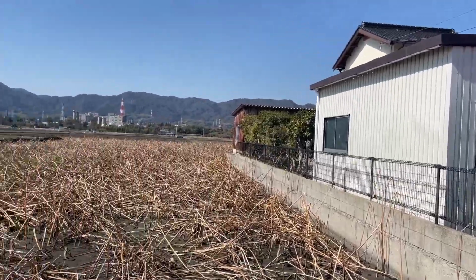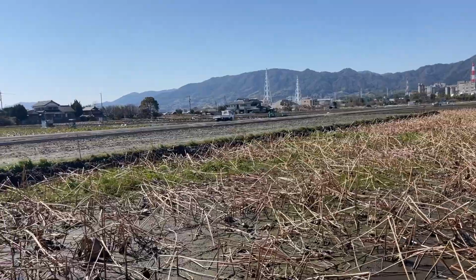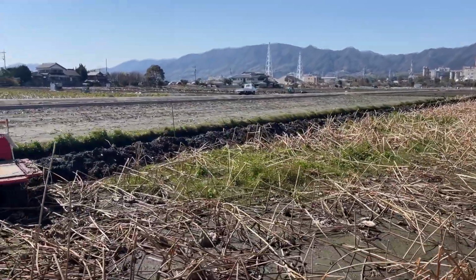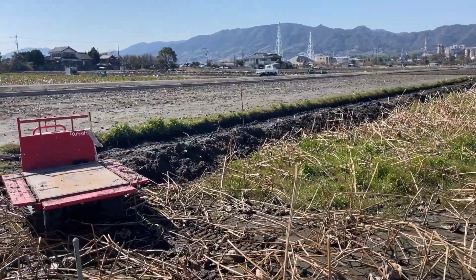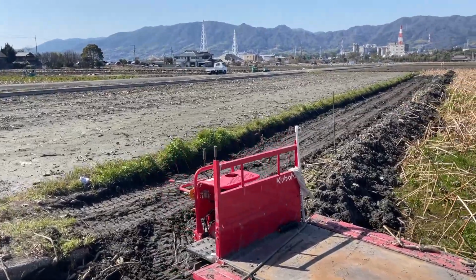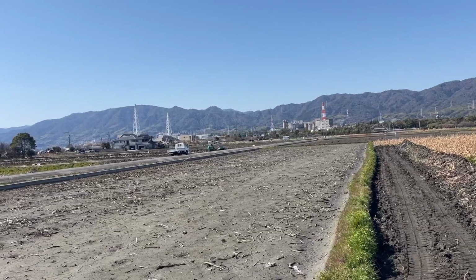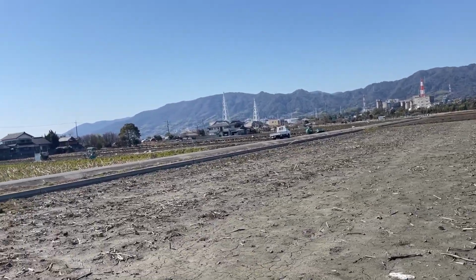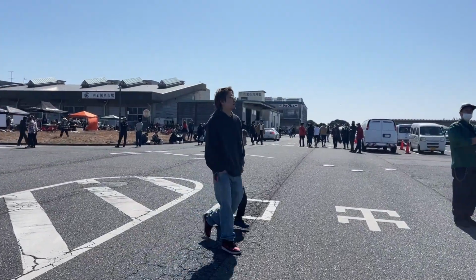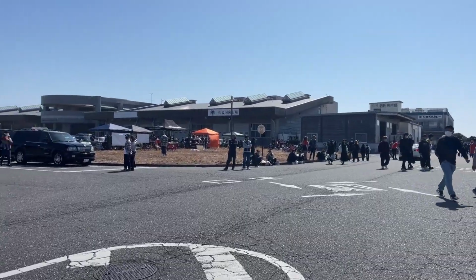I keep getting distracted by all this farm equipment. But I think it's really cool, you know, the contrast of farm equipment and then these soon-to-be-seen classic cars and motorcycles and old Japanese houses and some newer Japanese houses. I guess that's just the beauty of living in Japan. I have no idea where to begin, but let's start this way.